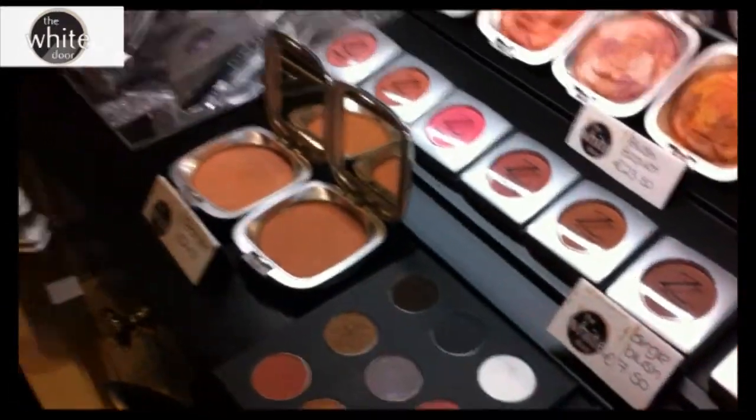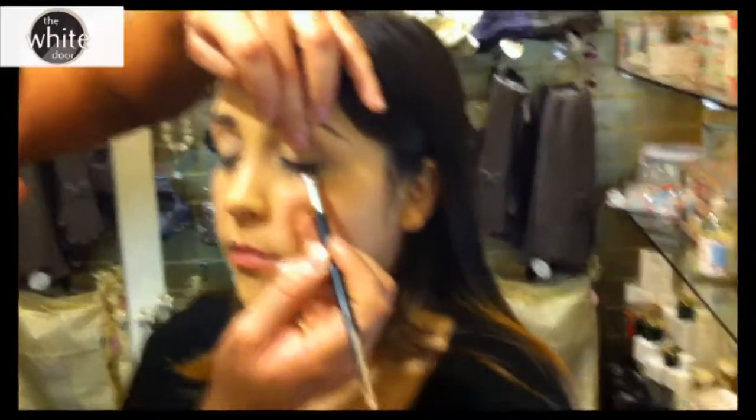And what is it that you're using then? The eyeshadow? It's a dark brown eyeshadow. Right. This one here.